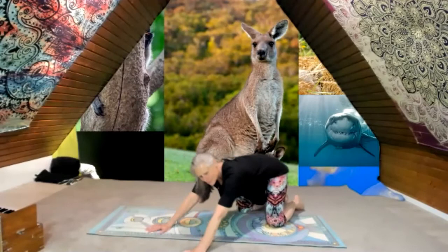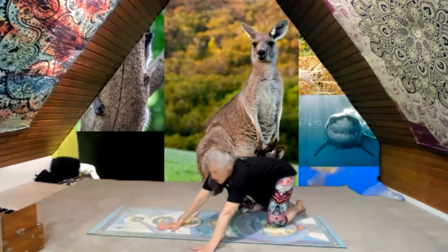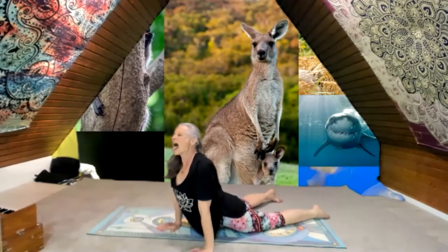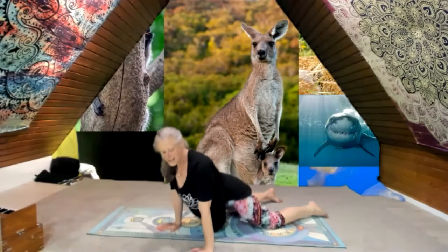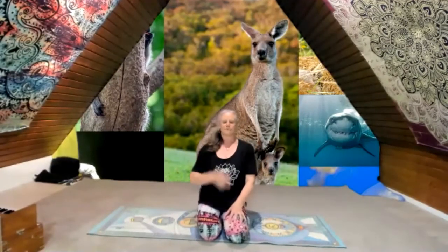Last one, make it your best Tasmanian devil roar. Come all the way back. Take a deep breath in. Come all the way forward and roar really, really loud. Awesome. If you ever see a cartoon of the Tasmanian devil, he spins around really, really fast. So Tasmanian devils are super fast and they have really, really sharp teeth.